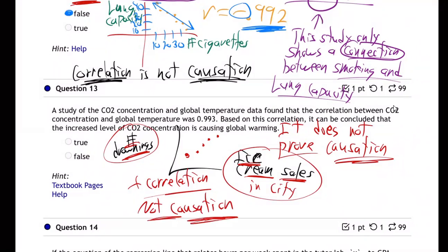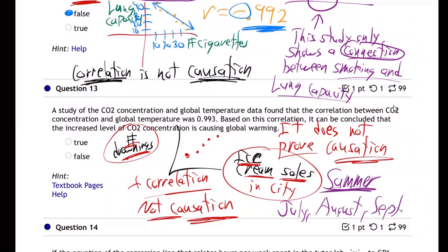Not causation. What's happening there? Why is there a connection, but not a causation, between ice cream sales and the number of drownings in the state of California? Why in July and August and September every year are there more ice cream sales and more drownings? Why would that happen? That's the summer, right? In the summer, people buy ice cream much more often than they do in the winter or fall. And also, there's more drownings because it's hot.